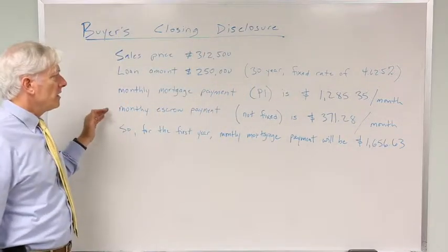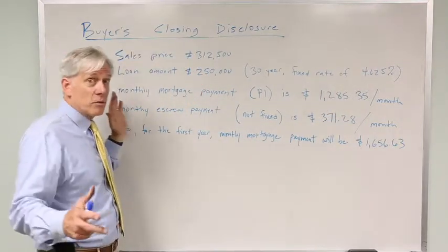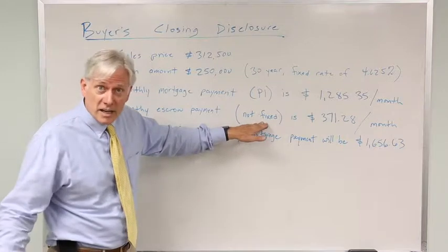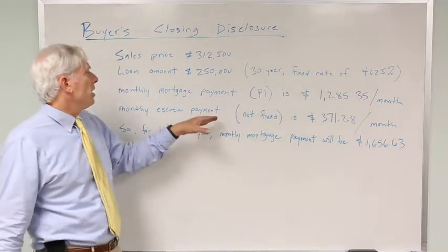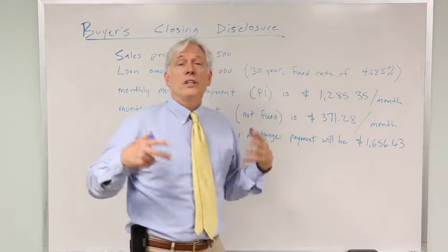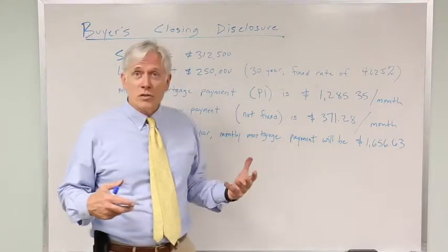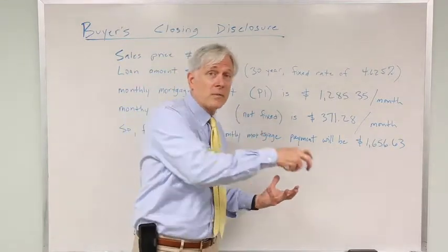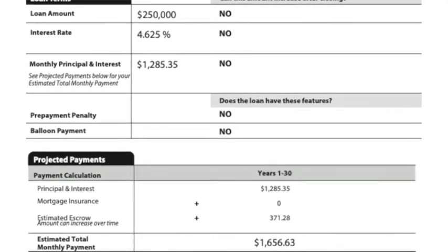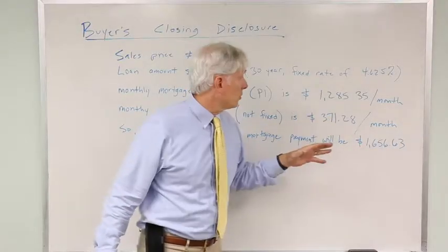All right? And then in addition to that fixed monthly payment of $1,285, there's an escrow account. In this particular example, there doesn't have to be an escrow account, but there usually is. And this is not fixed. It'll go up every year as property taxes tend to go up and insurance tends to go up. But for this first year, it's an additional $371.28 a month. That's building up that escrow account. So a year from now, there'll be plenty of money in the escrow account to pay for another year of homeowners insurance. And when taxes are due, there'll be plenty of money in that escrow account for your lender to take out money and pay your property taxes for you. So for the first year, the monthly mortgage payment is this $1,285 plus the $371 is $1,656 a month. All right? Now let's dive in deeper and take a closer look at these numbers.